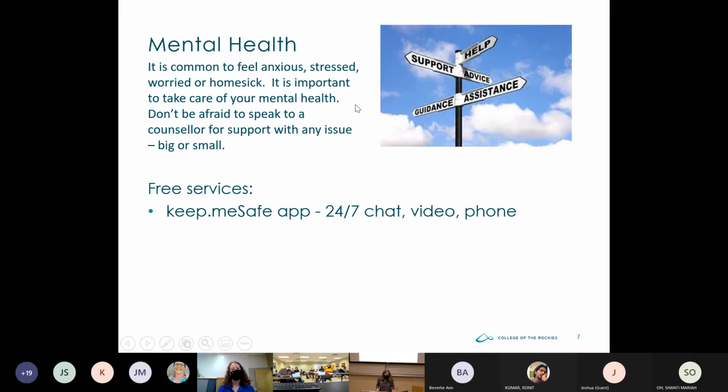Keep Me Safe is an app. There's a QR code on your orientation agenda. You can download the app to your phone, and then 24 hours, 7 days a week, you can chat with a counselor, or you can have a video call or a phone call. They also have resources like tips for what to do if you're feeling homesick, or how to deal with the stress of exams. It's specifically for international, well, domestic students as well, but it's specifically for students. So it's very relevant for the kinds of stresses that you're gonna face.